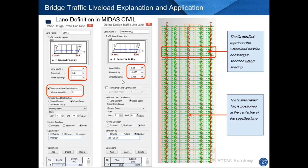By default, MIDAS sets 4 wheels within 1 notional length. So we just need to define equally the wheel spacing between the 4 wheels. In this case, 1.25 divided by 3. Not 4, actually 3 spaces, because you have 4 wheels, so we have 3 spaces, so it equals 0.416. For example, the HA length is 3 meters, so we divide by 3, and we get 1 meter each.